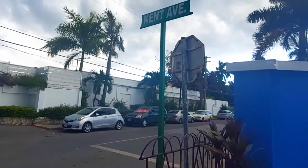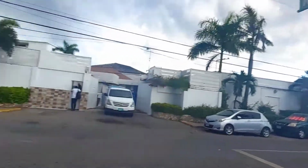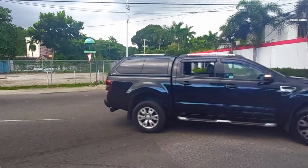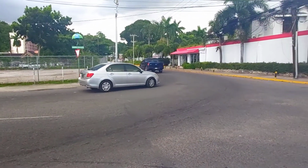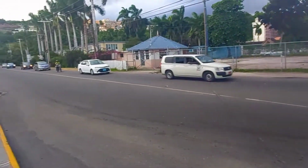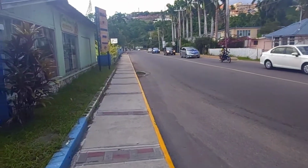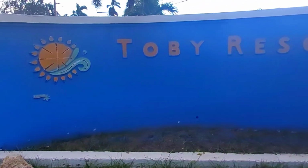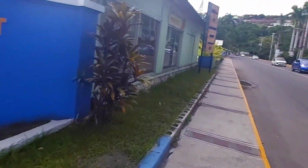Down there we have Kent Avenue. Down there we have the Hip Strip or Jimmy Cliff Boulevard. And right here is Godfrey Dyer Boulevard. And I am going to be walking out Godfrey Dyer Boulevard. We start at Toby Resort.